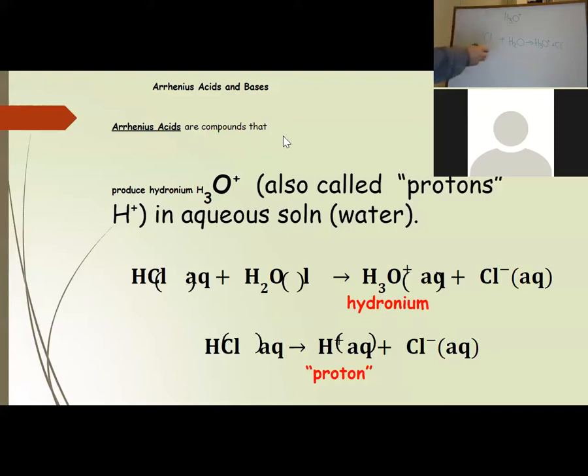And what we end up with in a solution is not really this. We end up with these HCl. When you put an acid into water, so HCl is hydrogen chloride or hydrochloric acid, when you put it into water, the reason it's an acid is because it breaks up into H+ and Cl-. And this here is the reason that it's considered acidic.